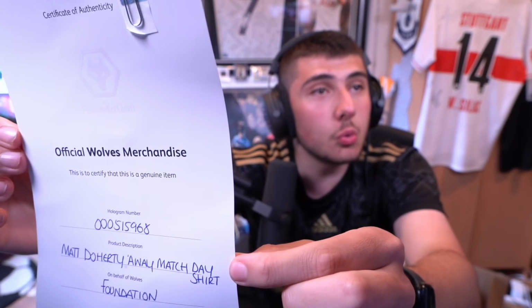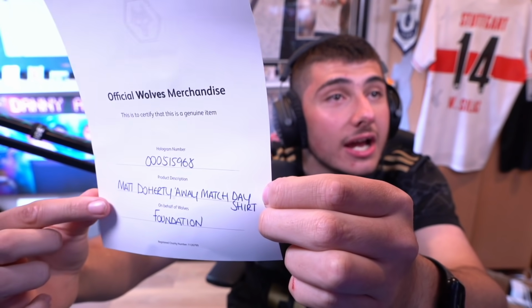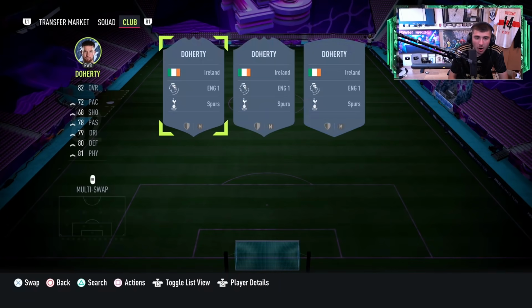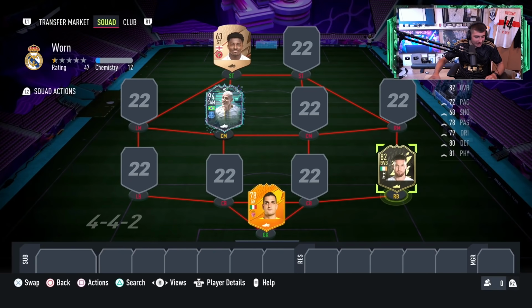Definitely, Matt, lads. I swear this is match-worn. Official Wolves, Matt Doherty, away match day shirt. I wish it said what game. It doesn't say what game, but we've got a certificate to show it is match worn. Right, does he have a card? Ah, he's got an inform. The Irish Cafu, he's got an inform, don't worry. Bang. The Irish Cafu, baby.